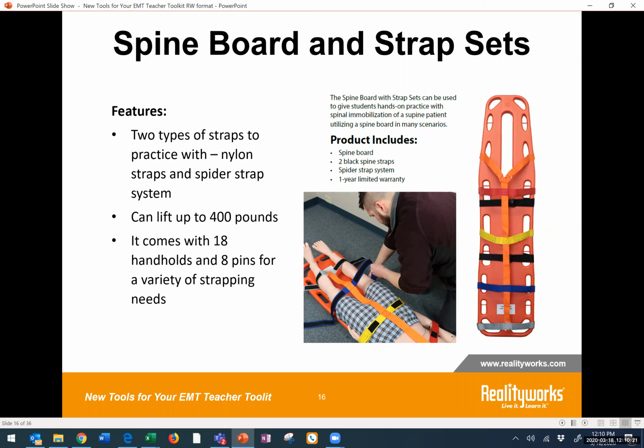The spider strap system is also considered the ultimate in patient immobilization because of the 10 points of attachment. It securely and easily straps from the shoulder to the foot area and it will make the patient unable to move on that spine board, which is exactly what you want. So it's just a very easy, convenient way to provide hands-on practice for your student on the skills they're going to need in the field.